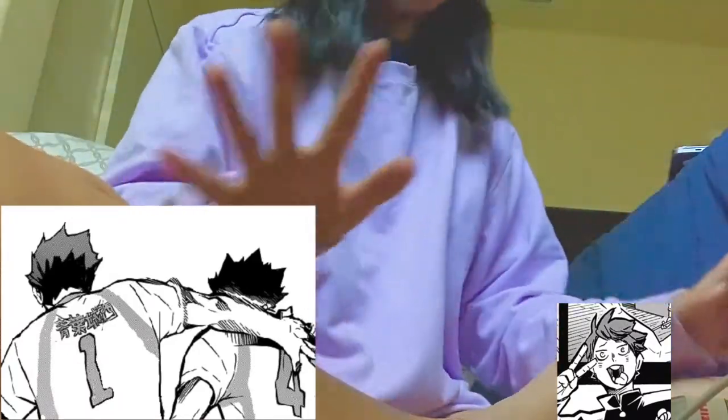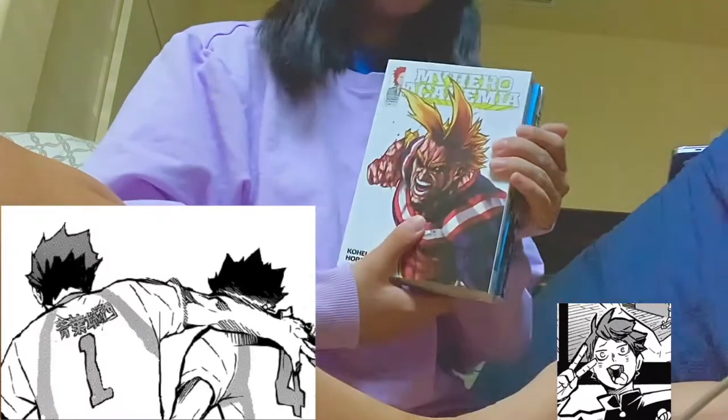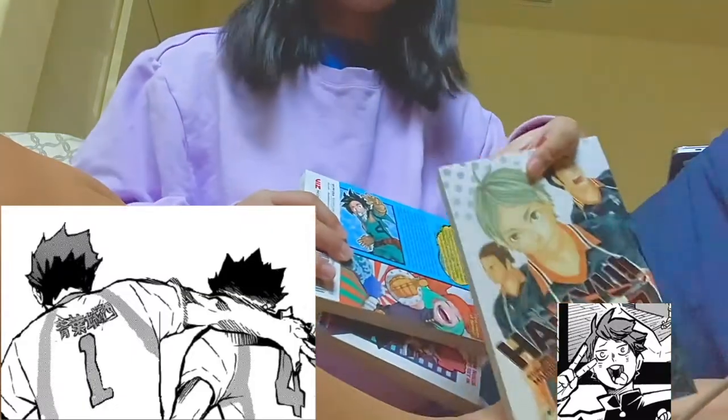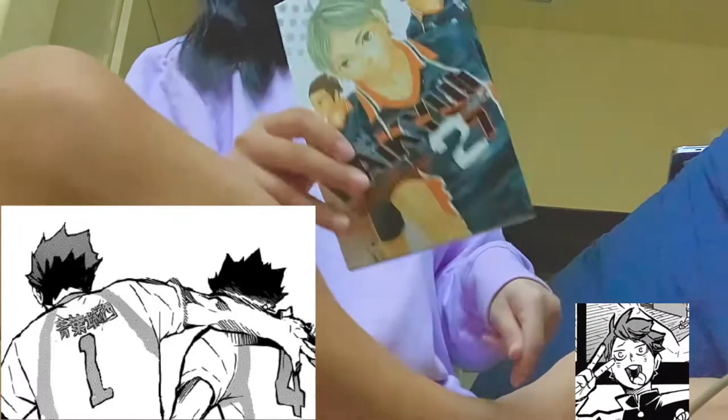Okay, on to the next haul. So I went to Barnes & Noble twice. This is the first time I went. So I got three volumes: volume 7 of Haikyuu and volumes 11 and 12 of My Hero. So volume 7, we have Iwa-chan on the cover. Iwa-chan's on the spine.